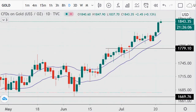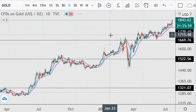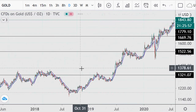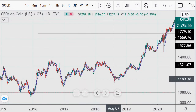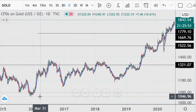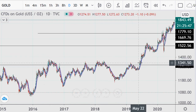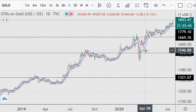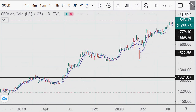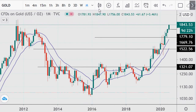We'll start off with gold, at 1,843. It's been just consistently going up since, well, pretty much the end of 2018. The bottom happened pretty much at the end of 2016, but we had a lot of resistance here at the 1,325 handle, a little bit here, and a little bit again at this level, and now it's at the area of the previous high, 1,920, not too far away from it.